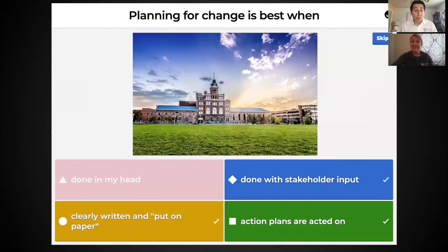Yeah. So this works best when you do have stakeholder input, when you know who your stakeholders are and you can communicate with them, right? You can actually make the right change. You can start planning for it. It also helps to write it down clearly on paper. So this is different than doing it in your head. Don't try and use your head as a filing cabinet. It's not very good at it. Things get lost in there all the time.